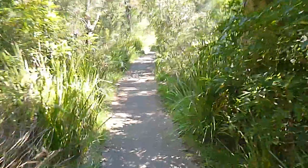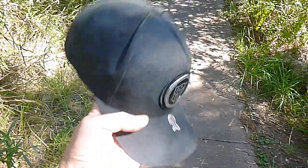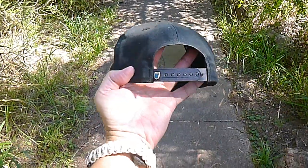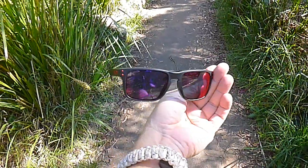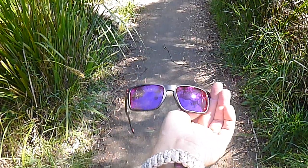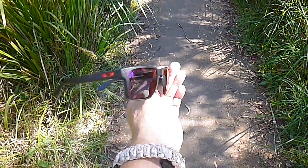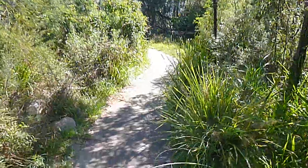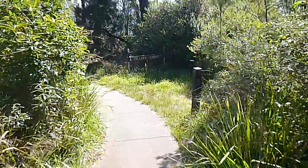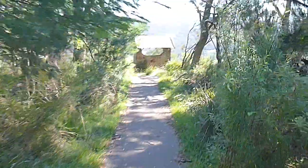So today, while I'm walking down here, I might as well show you the cap I'm wearing. I've got the Autobot cap today. And the last video, well, a couple of videos back, I did the review of the Oakley Holbrooks. And they're the ones that I've got from T4 Transformers Age of Extinction. Depending on which way you face them, you can get them blue or pink. And they are the Oakley Holbrooks from 2014. Here we go, a little lookout. And I hear that guy screaming, "What thongs you got on, Prime? What thongs you got on?"